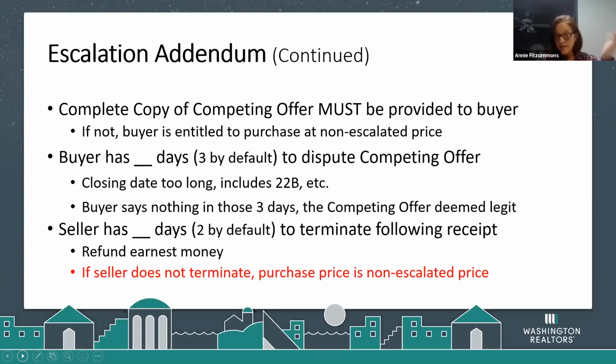So let's assume that listing broker doesn't err. Listing broker sends over the 35E along with the competing offer, and buyer looks at all of that and says, hold the phone, this competing offer is not a competing offer. It does not meet the definition of competing offer set forth in paragraph 2 of Form 35E. In that scenario, buyer, within 3 days by default, you can negotiate to do whatever, but by default, within 3 days of receiving seller's acceptance of the 35E and escalating the price and including a competing offer, buyer has 3 days to say, seller, this is not a competing offer. The price did not escalate. At closing, the purchase price will be my offer price, period, end of story.